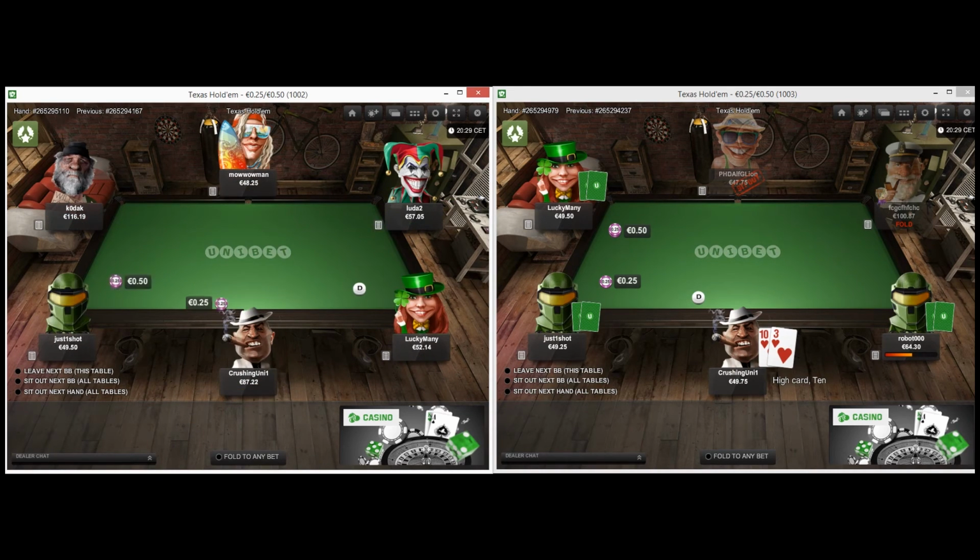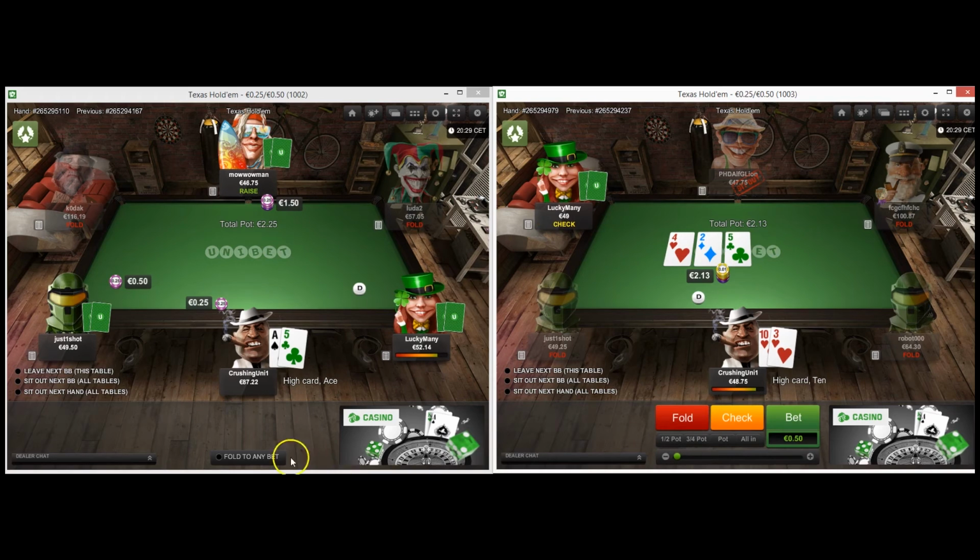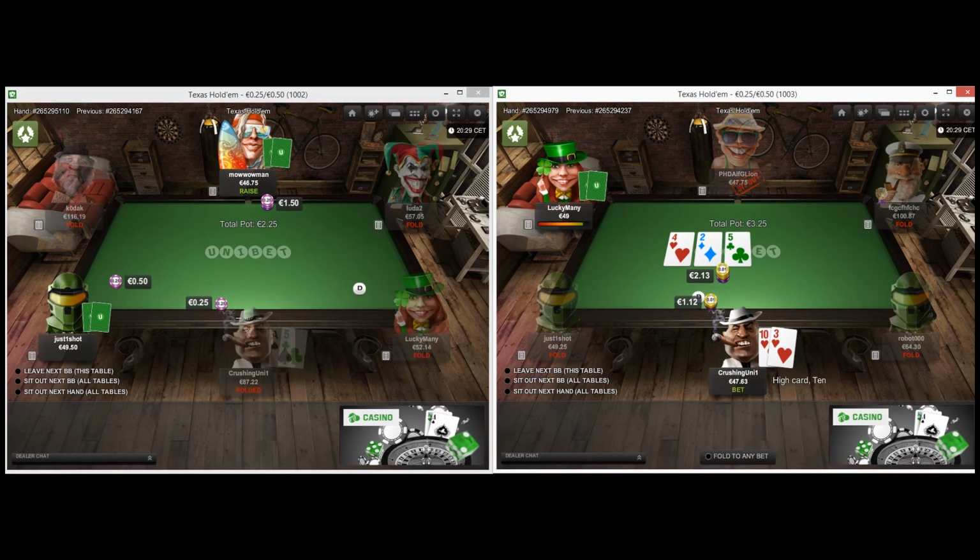Mr. Luda 2. Pretty loose open here with 10-3 suited, but I do like to open most suited cards on the button. We flop a straight draw, which is pretty good. Just going to go for a half pot bet here. Half pot C bet.